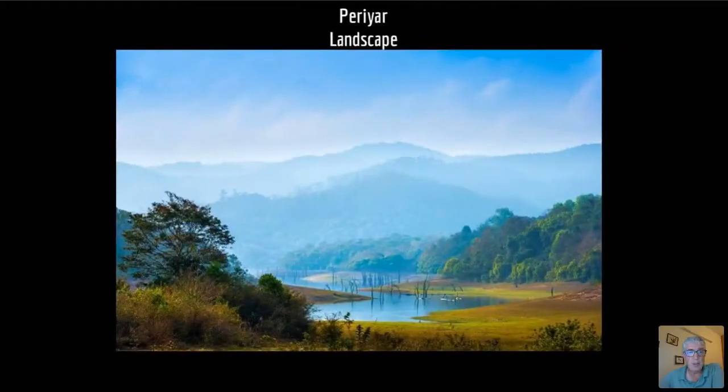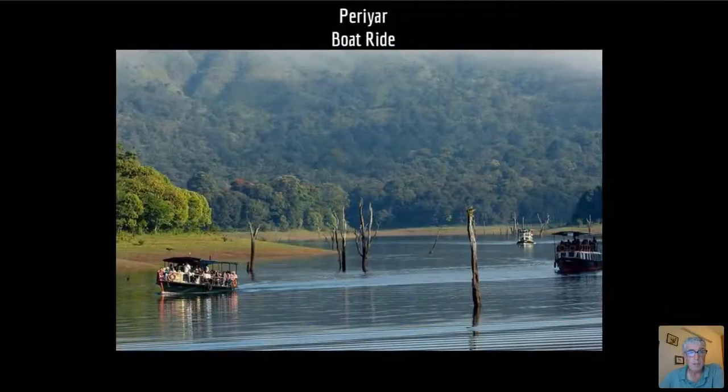So it's Periyar, it surrounds a big lake. Water level was very low in this picture. And again, a little bit like Kabini, it is great for attracting elephants to come around to the lake. And you can do a boat across the lake, watch some of the wildlife coming down. The last time I was there doing an afternoon boat ride, we had a family of wild dogs come down to the edge of the water.